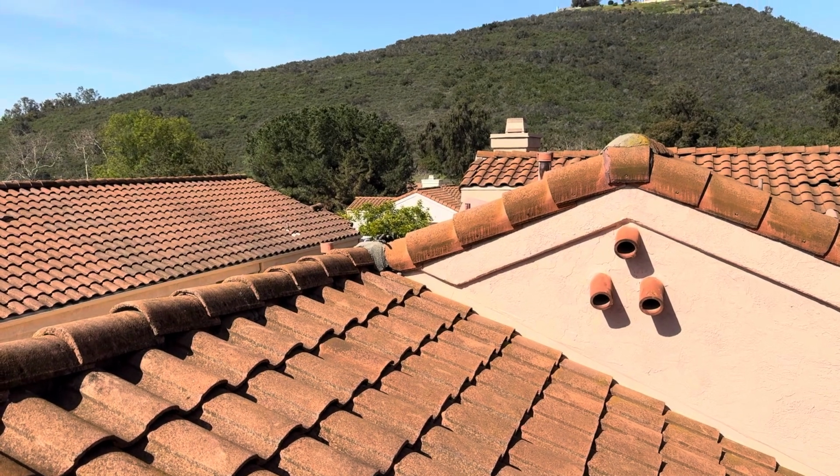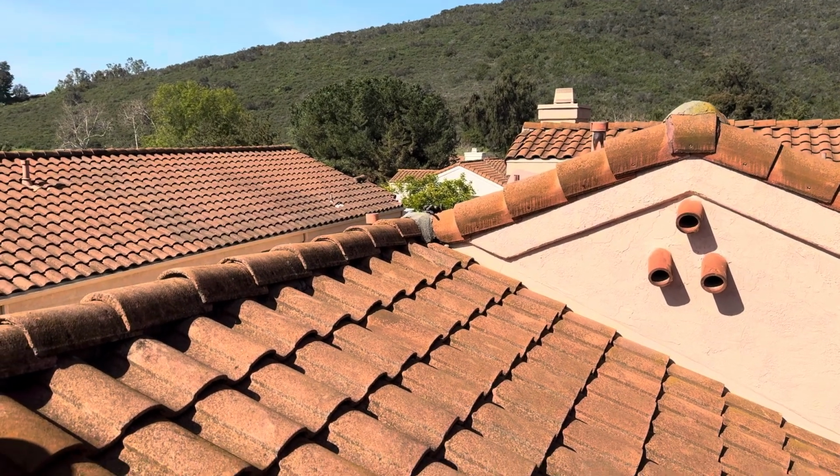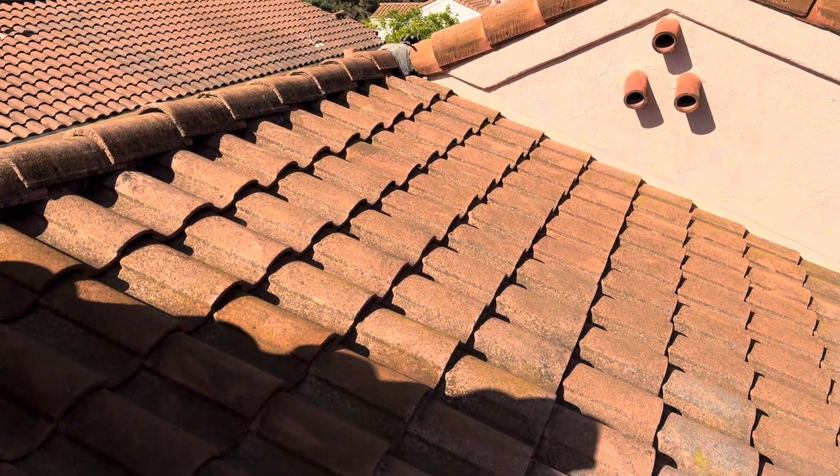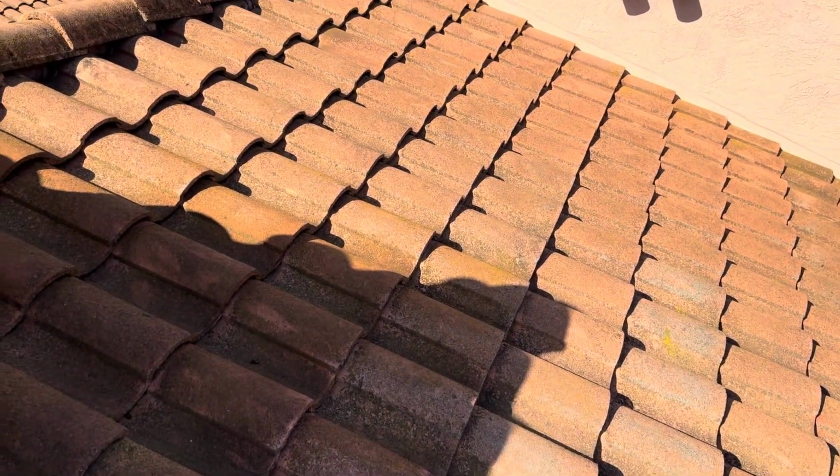This is Nick with Build Brothers Roofing at 2213 Hilton Head Glen out here in Escondido. Started my digital inspection. We are on top of a concrete S-tile roof.